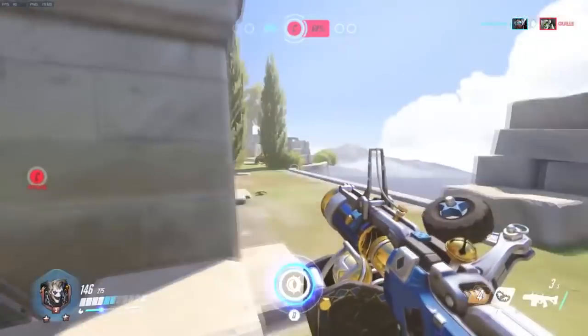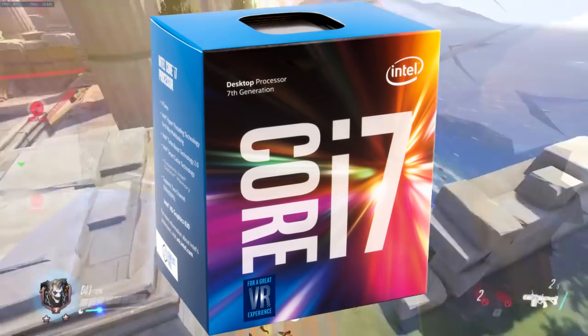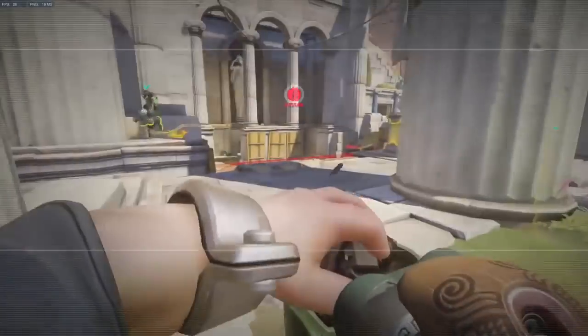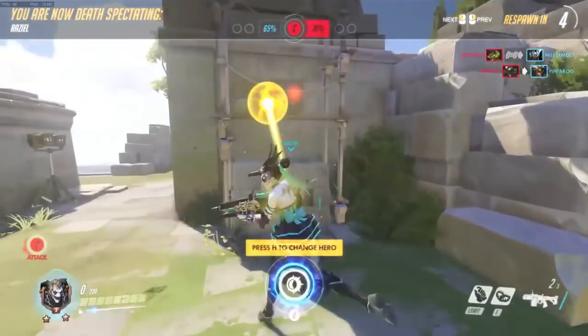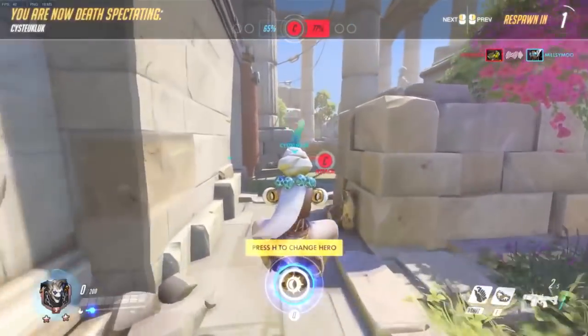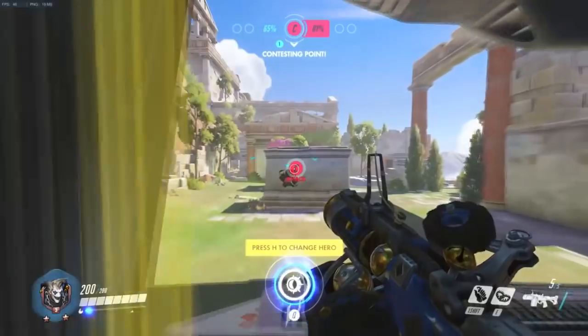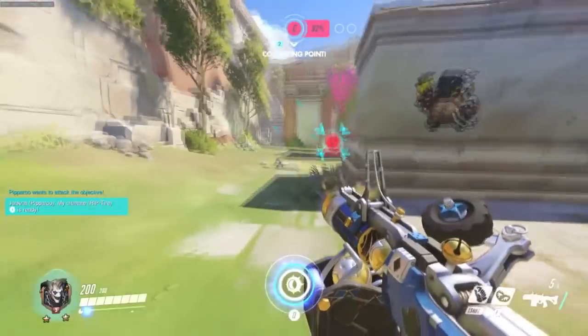Coming in at number 1, the Intel Core i7 7700K Kaby Lake quad-core 4.2 GHz processor from Intel is going to take the number 1 spot. For $330, you're not going to get a better processor. It's definitely the best gaming CPU on the market today. It is a bit pricey, but if you want to have an amazing rig, this is the processor to buy.